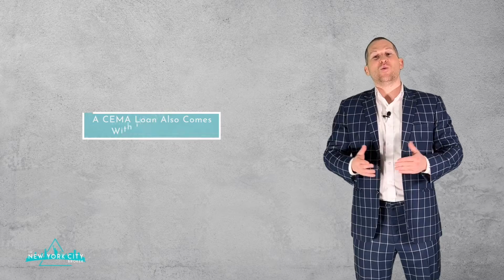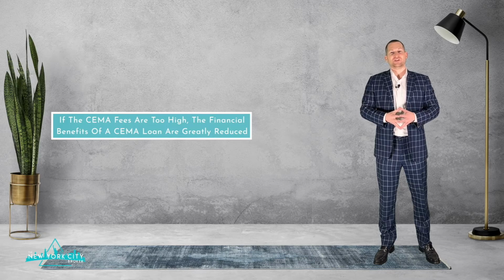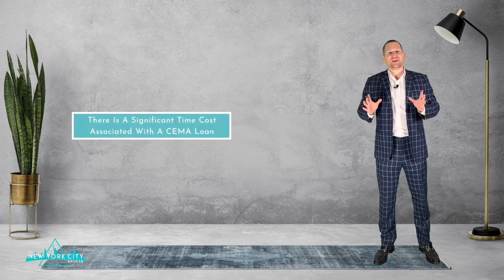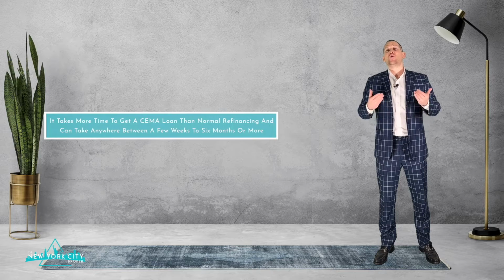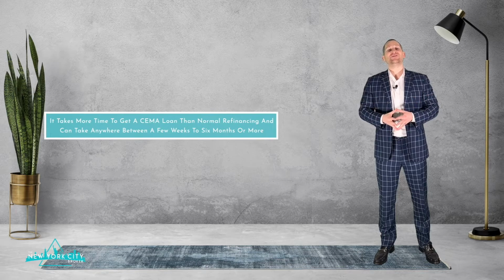But a CEMA loan also comes with its own fees, which are usually higher when you are changing lenders. And if the CEMA fees are too high, then the financial benefits of a CEMA loan are greatly reduced. There's also significant time associated with a CEMA loan. It takes more time to get a CEMA loan than normal refinancing and can take anywhere between a few weeks to 6 months or even more.